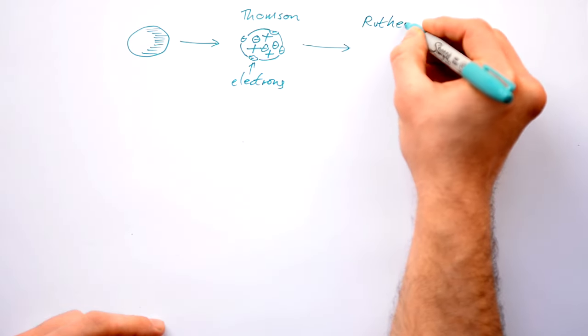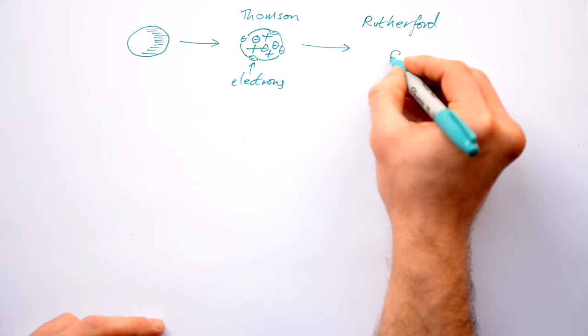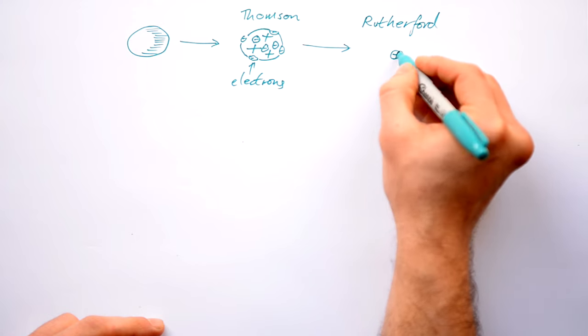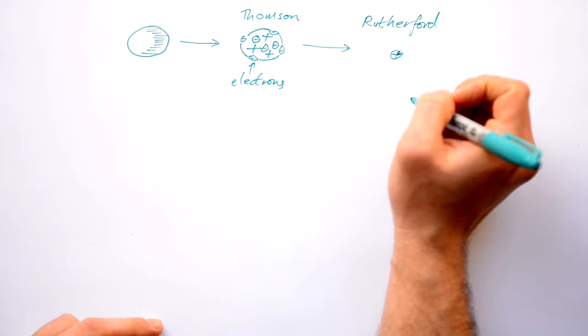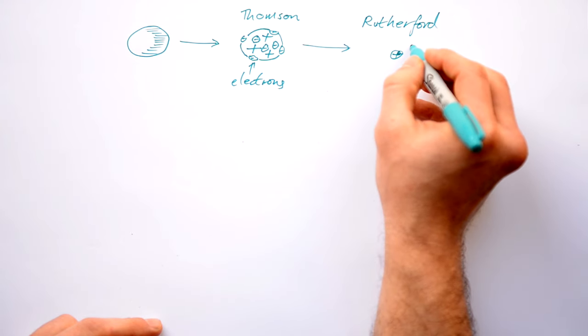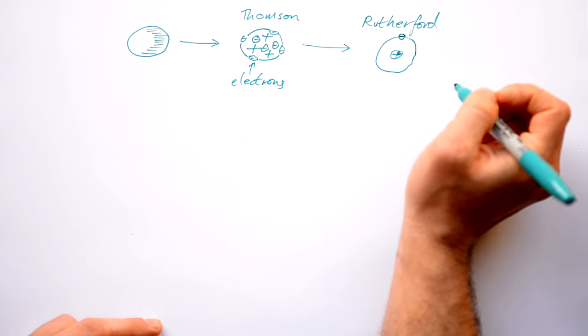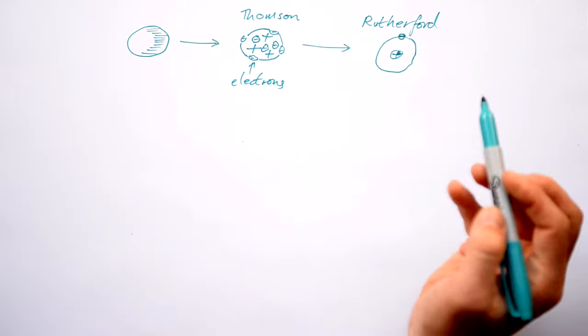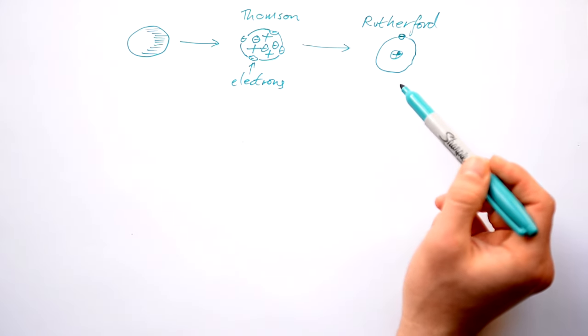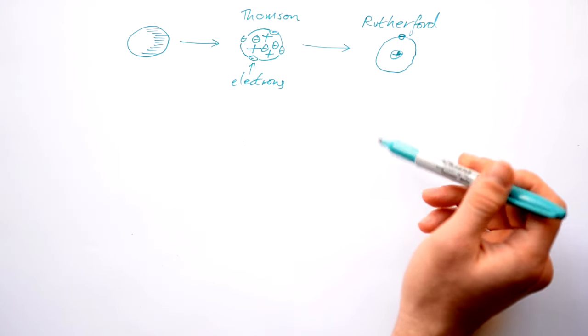Rutherford, though, with his alpha scattering experiment, actually found out that all of the positiveness of an atom was concentrated in a very, very small space. And then we have electrons that orbit the outside. Along with Niels Bohr, after that, we've developed a usable model of the atom.